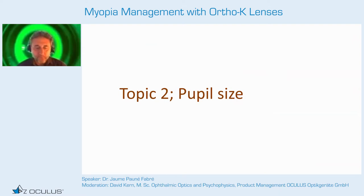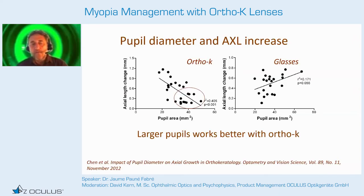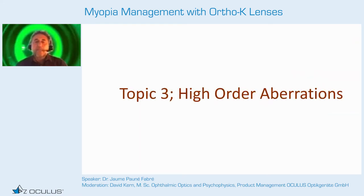The pupil size. We know from the work of Peter Chen that in the case of Ortho-K, children that have larger pupil areas have better control than children with smaller pupil areas. And this reminds us about the interaction between the shape of the treatment zone we are creating in the cornea, and that interaction with the light, with the impulse, the focus in the retina, and the pupil size. And we will go to that point later.